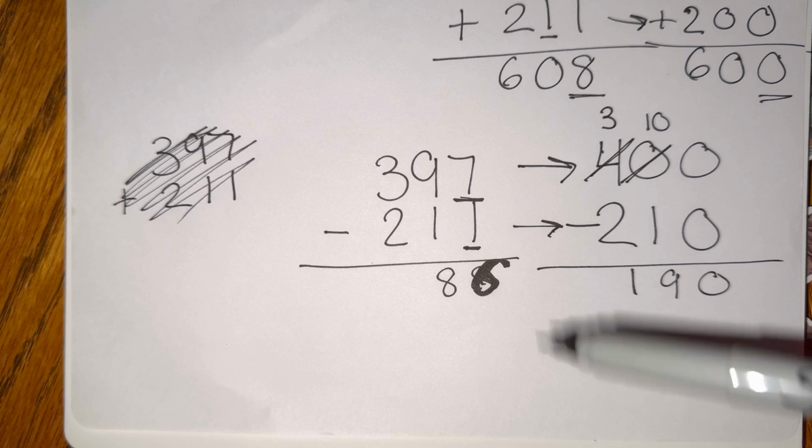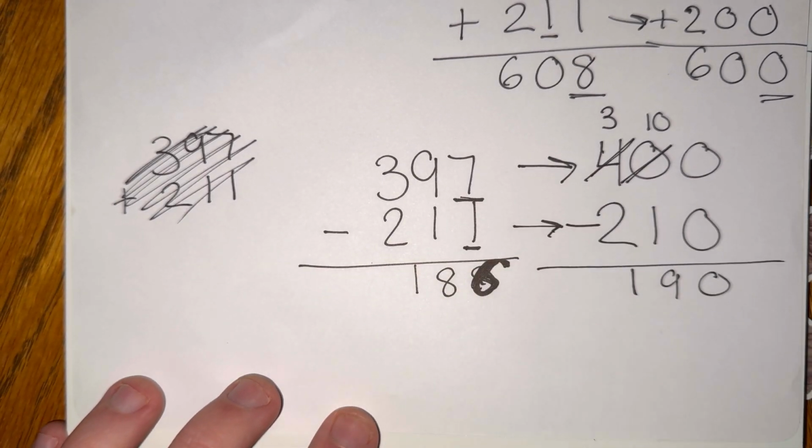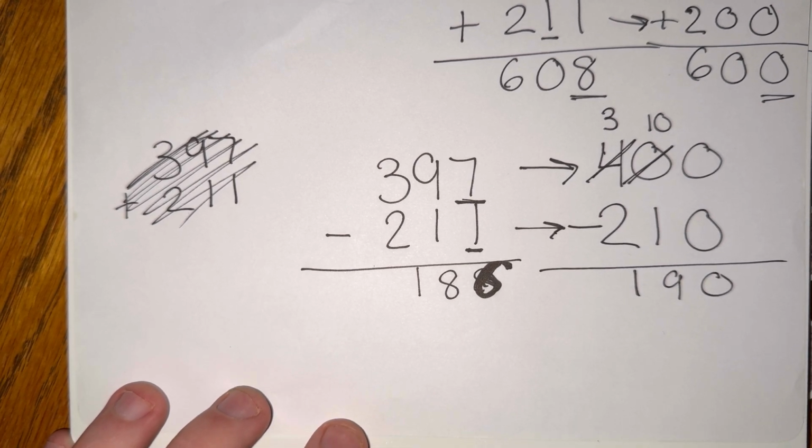7 minus 1 is 6, 9 minus 1 is 8, and 3 minus 2 is 1. We are 4 away from our estimation. I would say that's pretty good if you ask me.